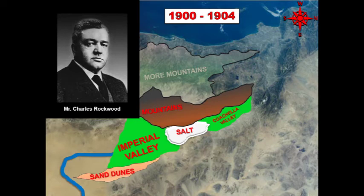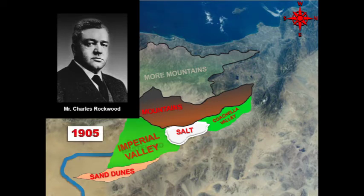But then in 1905, his canal dried up. And the farmers could not get water. And their crops were beginning to die. And the farmers got angry and they said, "You promised us water. You need to give us water or we're going to sue you. We demand to get our money." So what caused the canal to dry up?